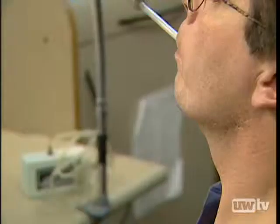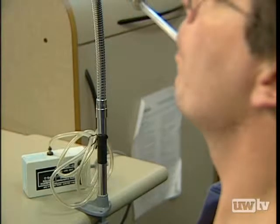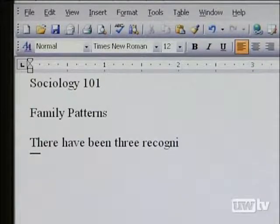Some people may choose to bypass the keyboard by using Morse code. A sip and puff switch registers dot with a sip and dash with a puff. Special hardware and software translate Morse code into a form that computers understand.